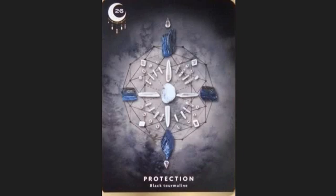And our exercise for the day, and I do encourage you to follow along and do it right now. Remember, if you don't have the black tourmaline in your hand, don't worry about it. That energy is coming to us directly from the card. Close your eyes and take a deep breath in, and hold it, and release.